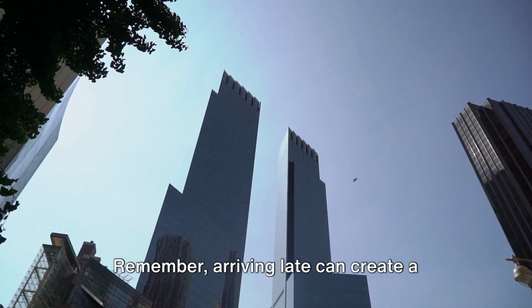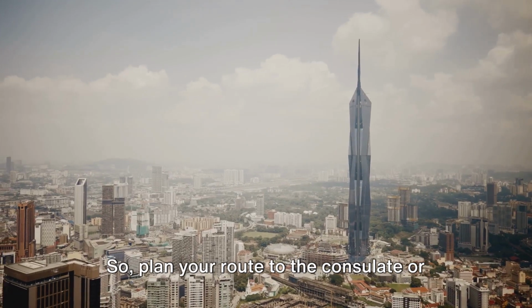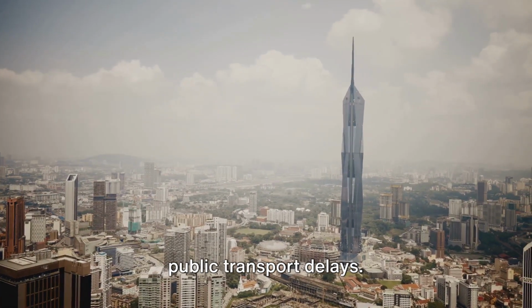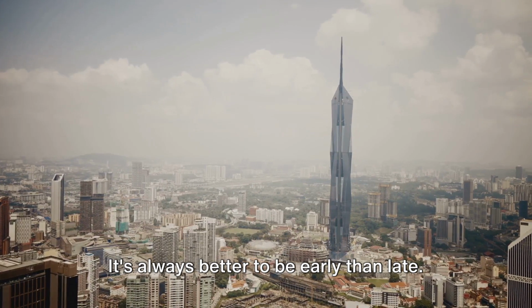Remember, arriving late can create a negative impression right off the bat, so plan your route to the consulate or embassy in advance. Take into account possible traffic or public transport delays. It's always better to be early than late.